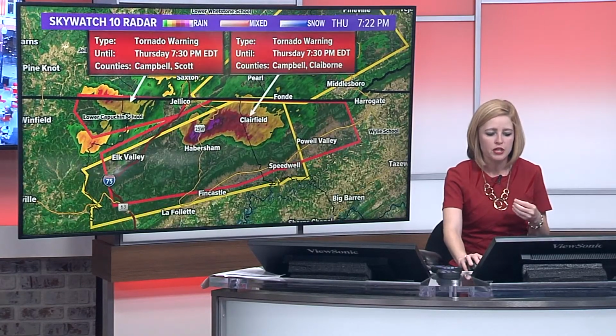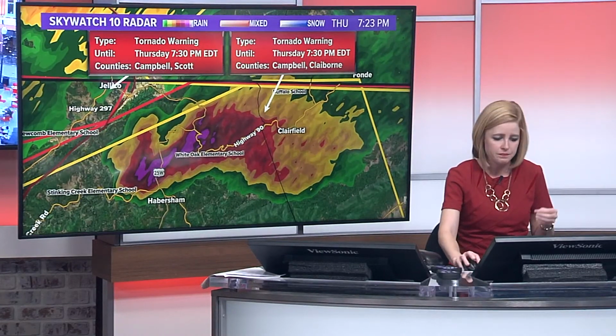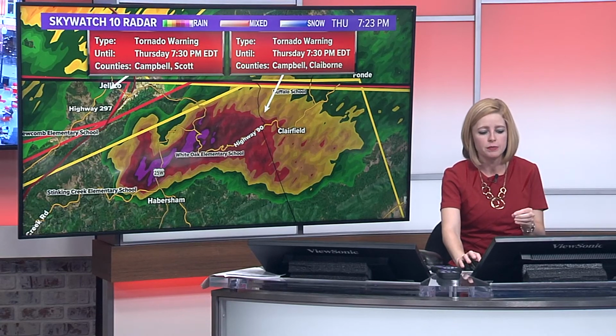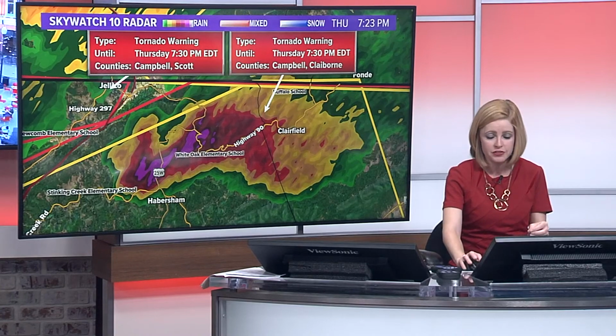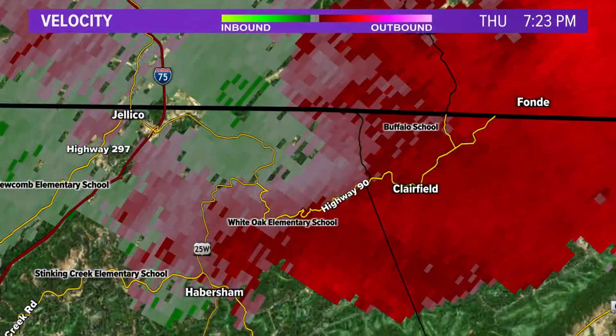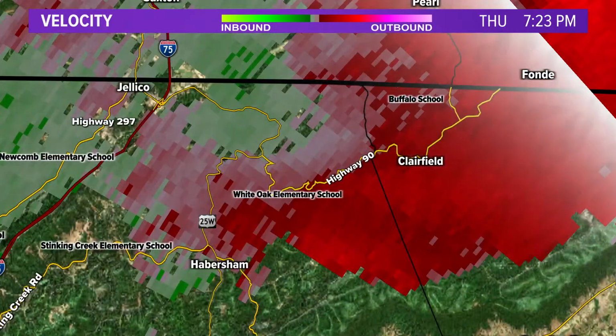We still have a tornado warning in effect for this cell right here that is now the strongest cell on our radar, that's moving just to the north of Habersham, going to be passing right over White Oak Elementary School along Highway 90 into Claiborne County near Clairfield. Also still not really looking too exciting on the velocity scan right now, but at any point, as we've seen, the elements are there in the atmosphere, so we want to make sure that we pay attention.